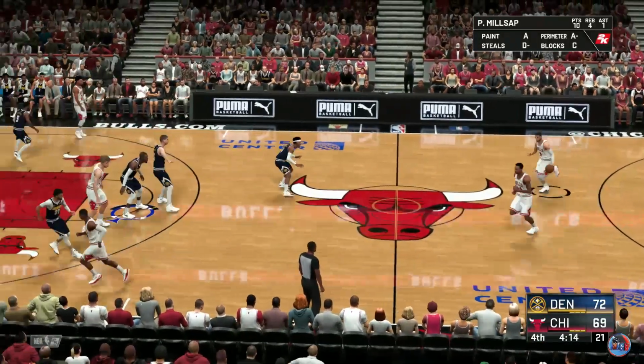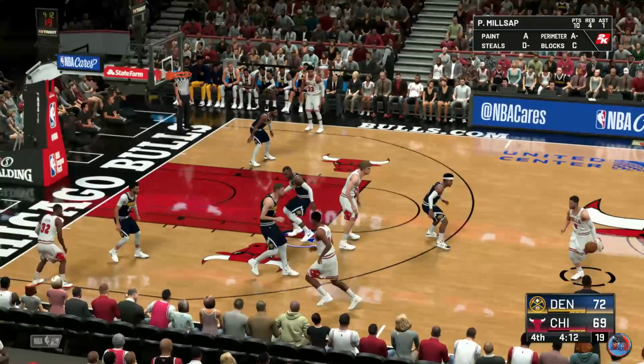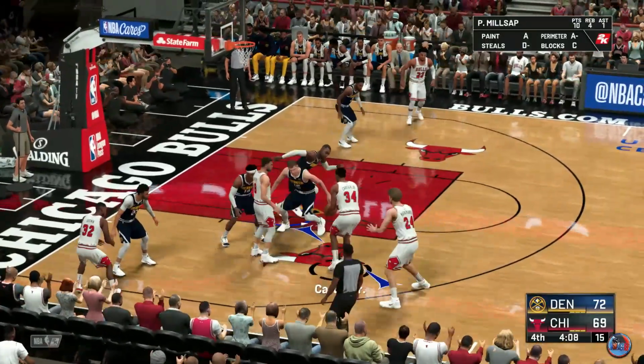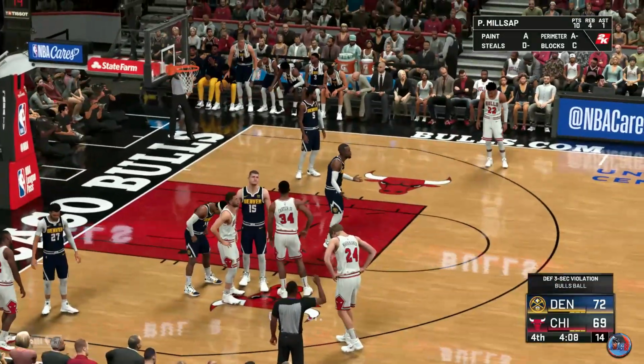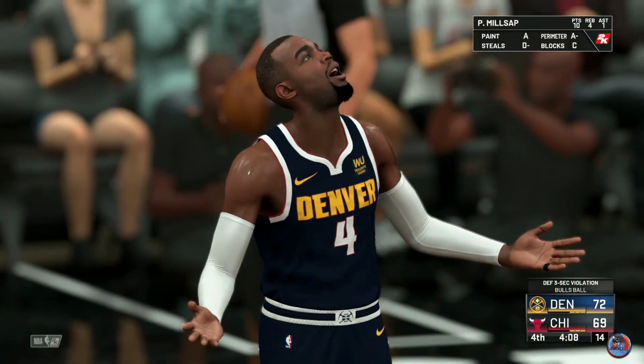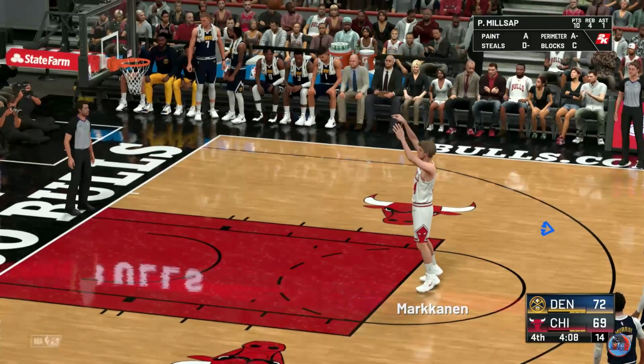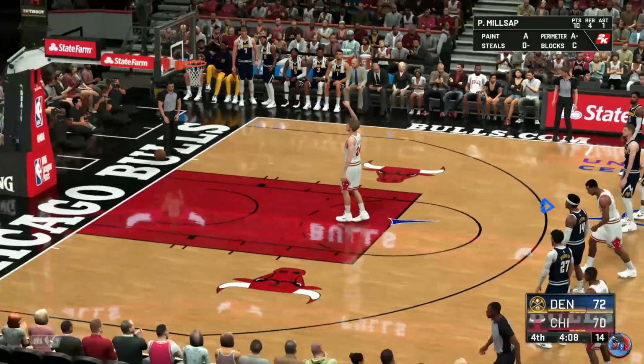Bulls trail by 3. Outside, Levine. He dishes it to Carter. Too long in the paint, and he's hit with a 3-second violation. And the technical free throw is good.